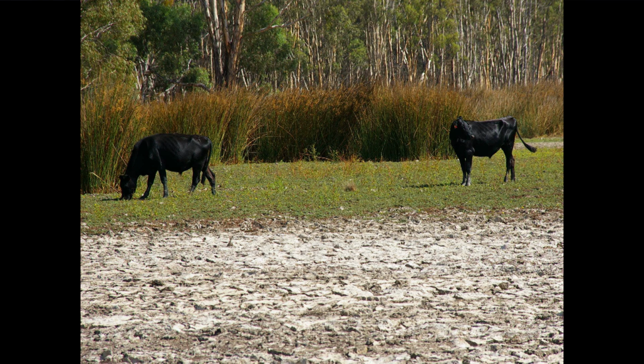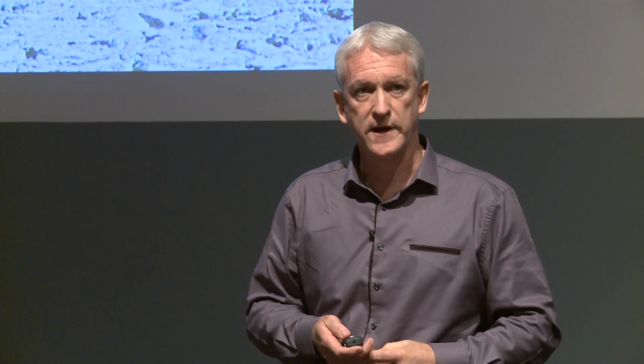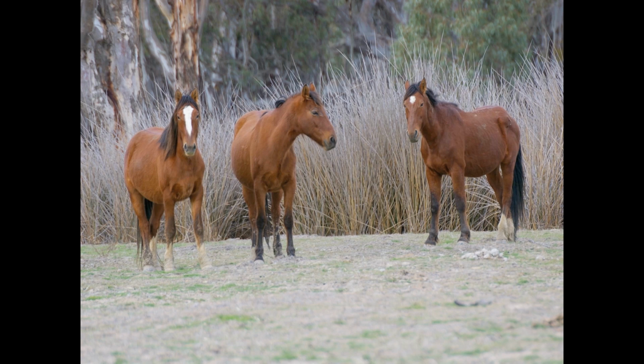So cattle like to eat grass. They don't like to eat giant rush or river red gum or culm sedge or the other vast majority of the understory within the forest, but they hammer the moira grass plains. And so does another animal. We've got a number of feral horses, or I'm supposed to call them wild horses. I'm not allowed to call them feral horses now.